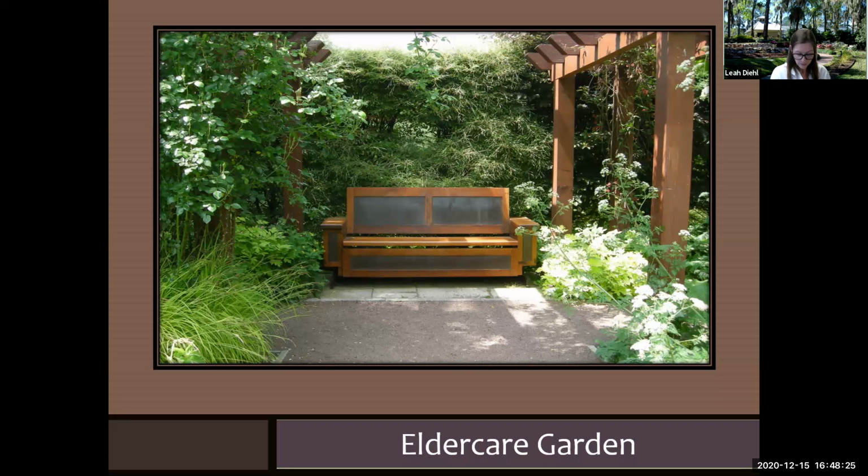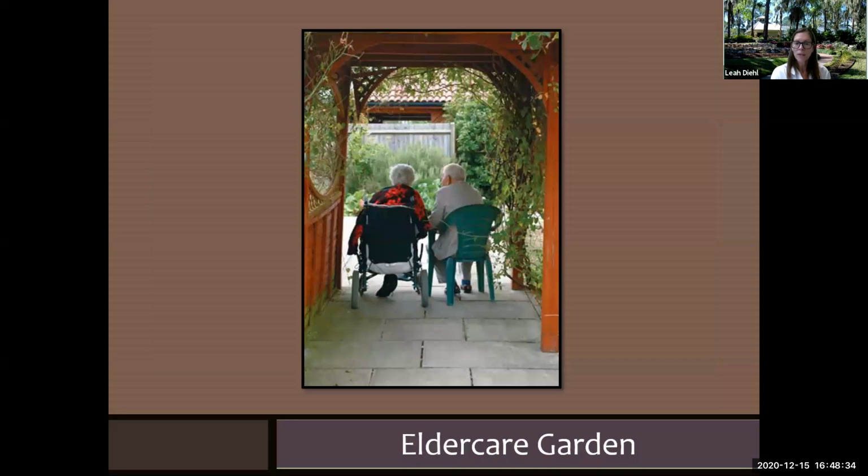Physical accessibility is of course crucial for older adults, but psychological accessibility is also very important. Do they feel comfortable and secure coming out to the garden? So things like overhead structures that extend and soften that transition between indoors and out, that's really important. Making sure that the change in light and temperature isn't too abrupt. So again, they're comfortable making that transition.